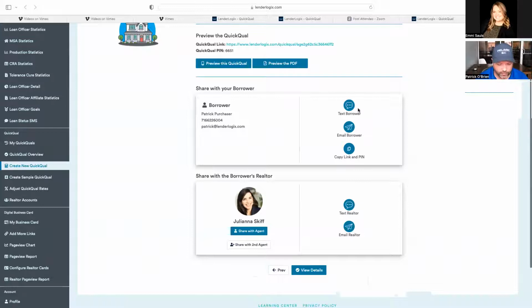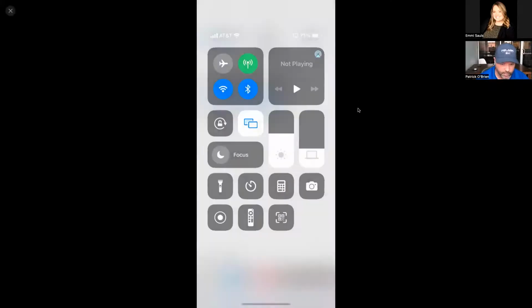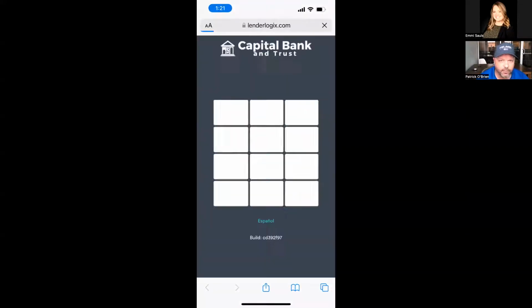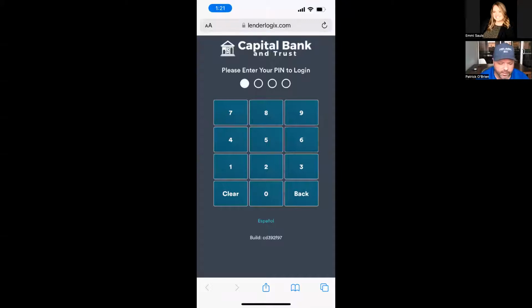I'm just going to log in from my phone. So bear with me real quick. Patrick's MacBook. Here we go. So our borrower got a text message here that says, click here to access your pre-qual. There's the PIN number 6651. So I'm going to click that. I'm going to enter the PIN number 6651.